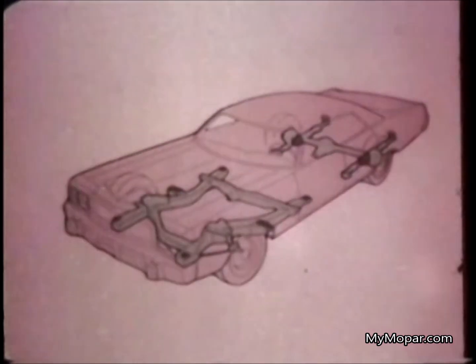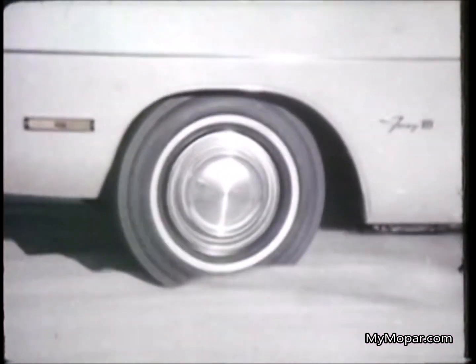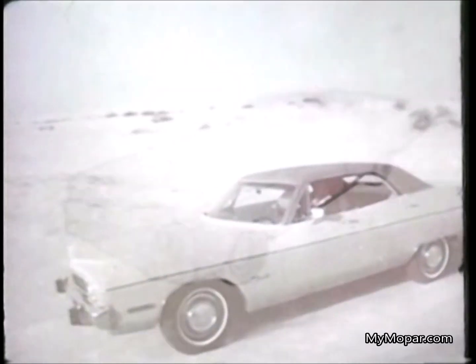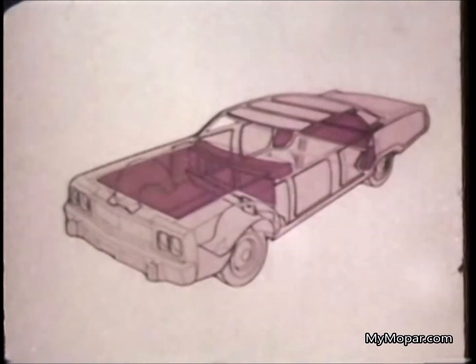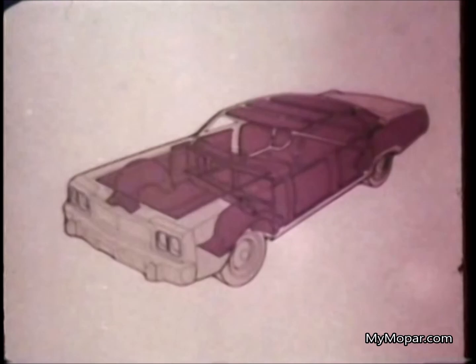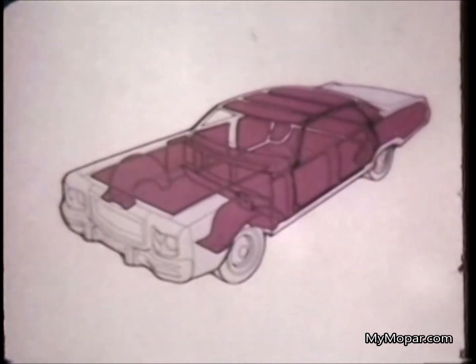Plymouth's hushed, quiet ride and comfort is due to Torsion Quiet Ride, a system that calls for thick rubber isolators between the car body and suspension to subdue road noises before they can reach the passenger compartment. Thick insulation and sound deadeners are applied to the roof, floor, doors, body sides, package shelf, luggage compartment, and front liner to damp out sounds that could disturb. Flexible seals around doors and windows muffle wind noises.